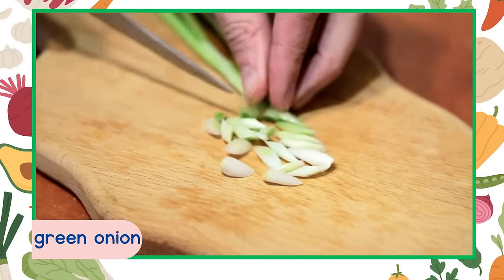Bib. Now it's your turn. Bib. This is a bib. We use bib to catch food.